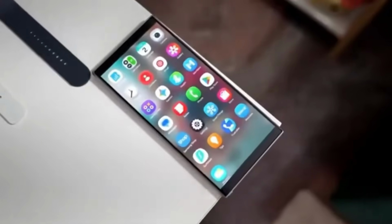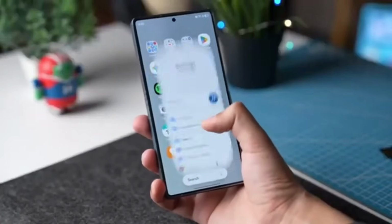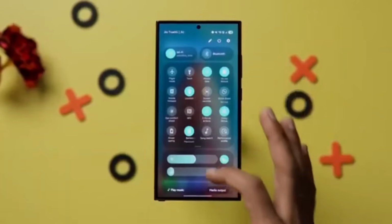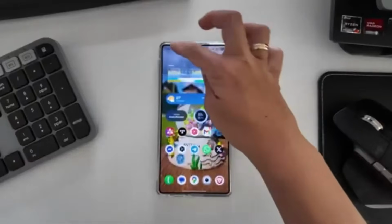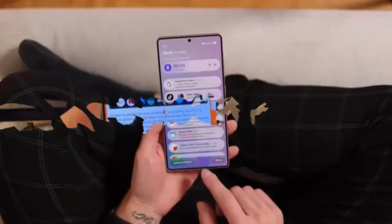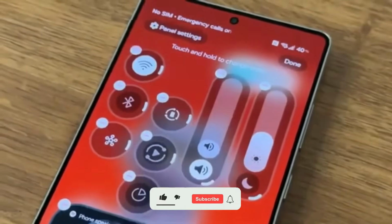If you've been worried that Samsung's One UI 8.5 beta is running late, here's the twist. It's already sitting on Samsung's own servers. Not publicly available yet, not rolling out to devices, but it's there. And that tiny detail changes the whole story about what's actually going on with the Galaxy S25 timeline.